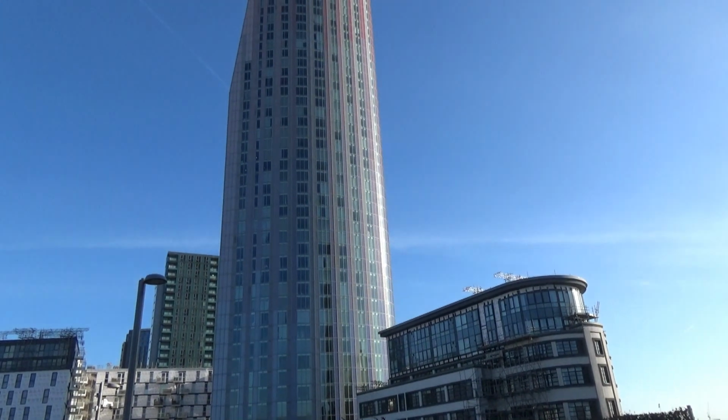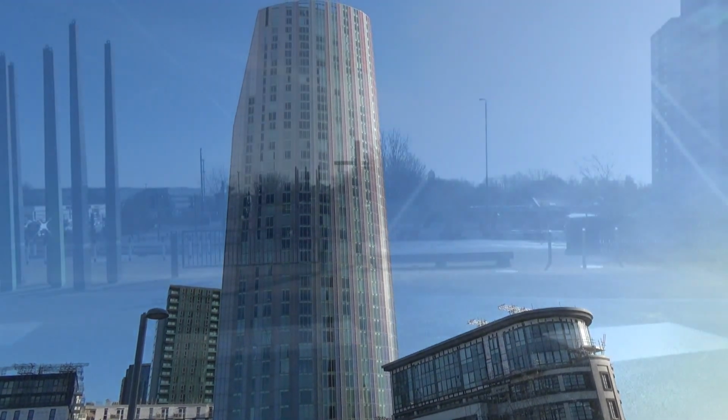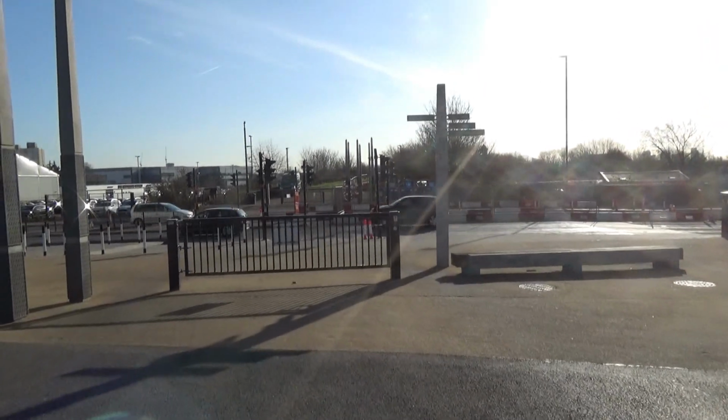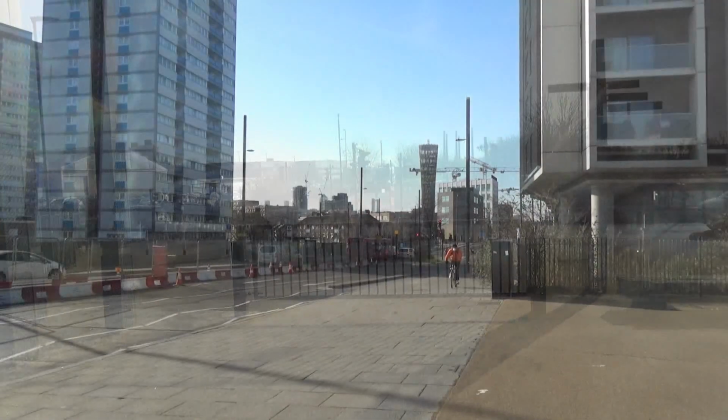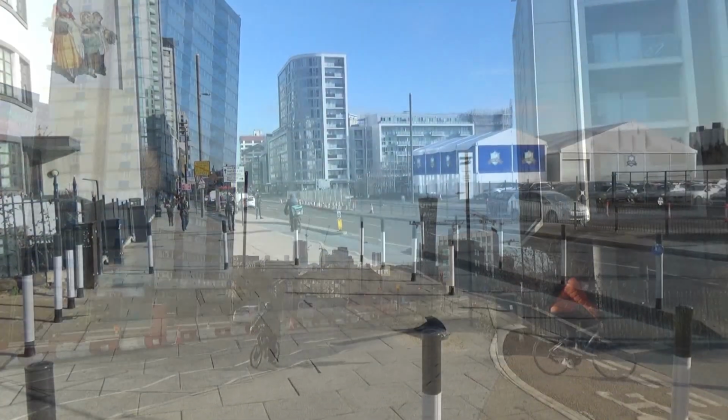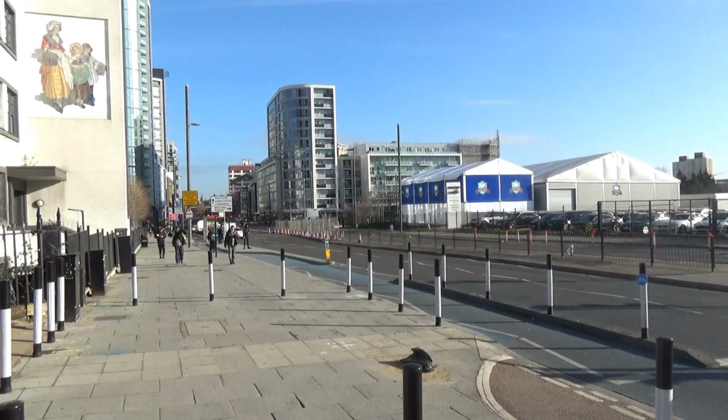And now we come to Stratford High Street. A high street with no shops. They're all in a big shopping mall just down the road. Oh well, that's the price of development.